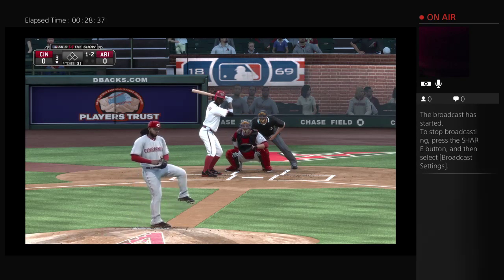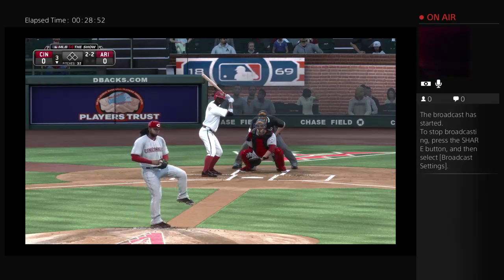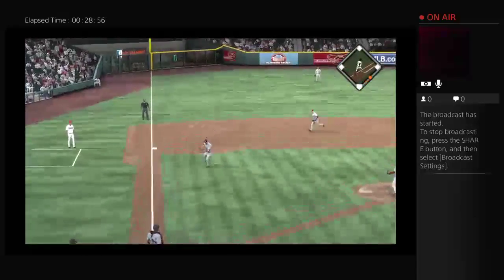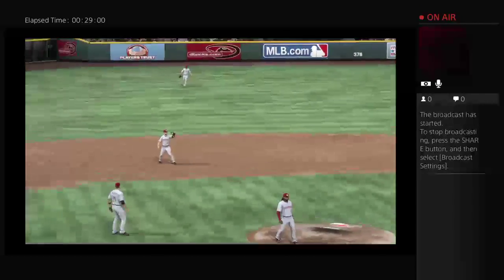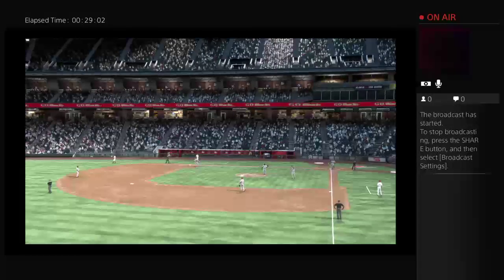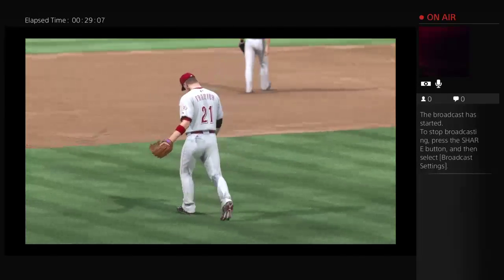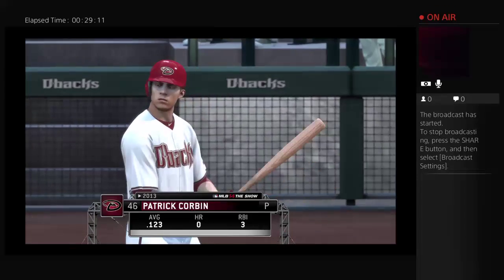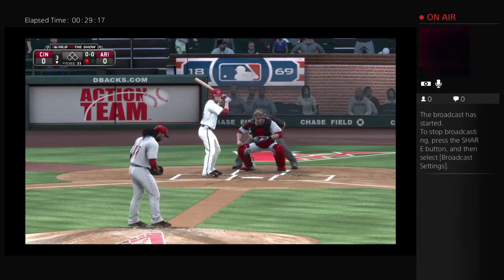And the pitch. And the 2-2 is taken the other way on the ground to third. Throw, and he's called out on a close play at first. Patrick Corbin will be the batter. Now the first pitch.